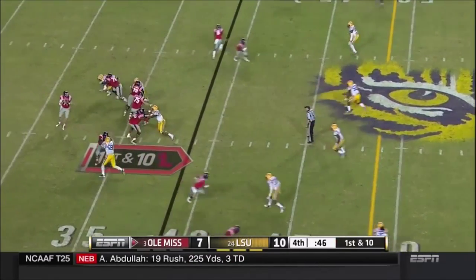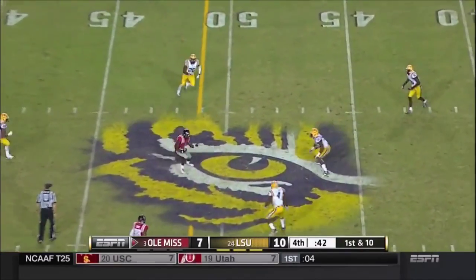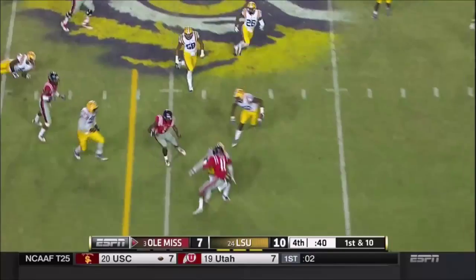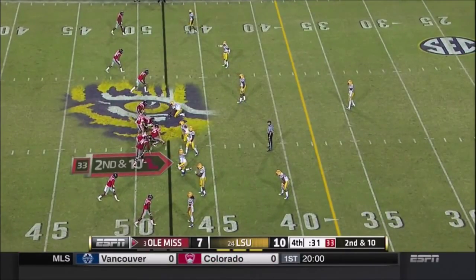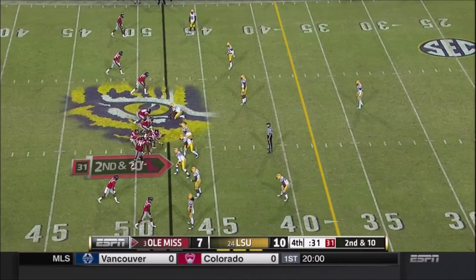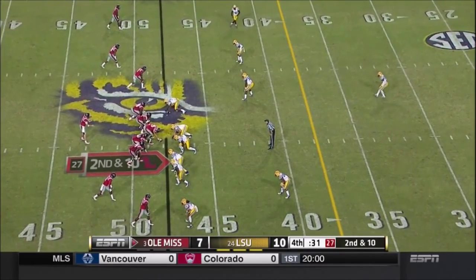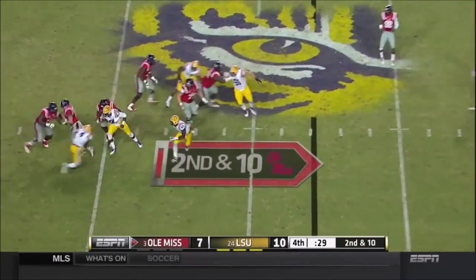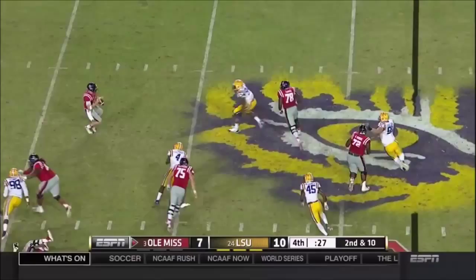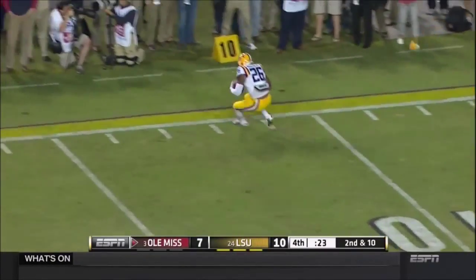Empty backfield. Wallace protected, fires, complete, over the middle. Treadwell breaks the tackle. Can he make the sidelines? No, he's dragged. Tigers rush 5. Wallace scrambles. Fires deep downfield. Jump ball picked off.